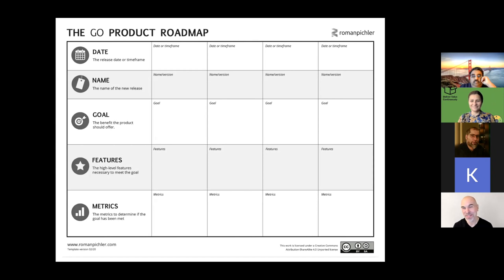I'm not here to try and sell you any of my templates, but just to illustrate to you, as I said, how a goal-oriented roadmap works. So goals are the central elements of a goal-oriented roadmap.